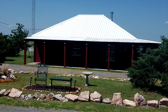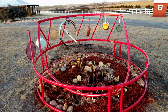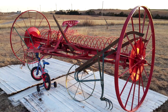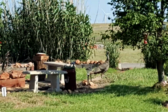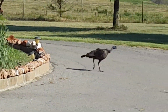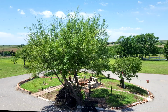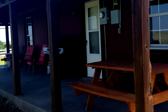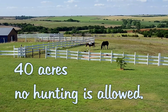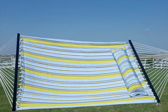Miles northwest of Weatherford, Oklahoma. It's a charming town located off historic Route 66 and I-40. It is approximately 1,100 square feet, surrounded with a large covered cement porch and a garden circle drive. The house sits on 40 acres of native grassland. No hunting is allowed.